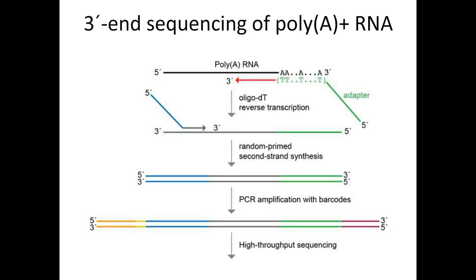So if we look at how 3' end RNA sequencing is accomplished, it's a fairly simple protocol, and another advantage over the whole transcript sequencing is that the library preparation is quite efficient, quite simple. The first step involves the oligo-dT binding to the poly-A tail that is present on messenger RNAs. This allows the reverse transcriptase to generate a single-stranded DNA from the RNA. From there, the library preparation is conducted with random priming of second-strand synthesis and then PCR amplification with barcodes that allow for multiplex high-throughput sequencing.